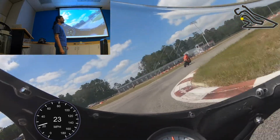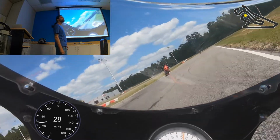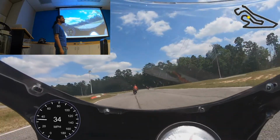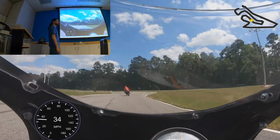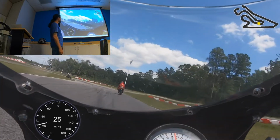Will they allow chest GoPro mounts on this? I think so, to get your arms and everything, the whole view. Yeah, I think so. Oh, that's why they do chest ones.